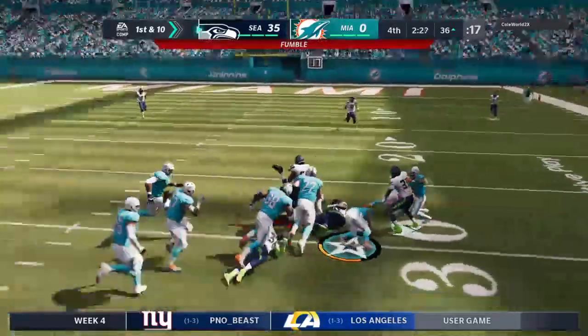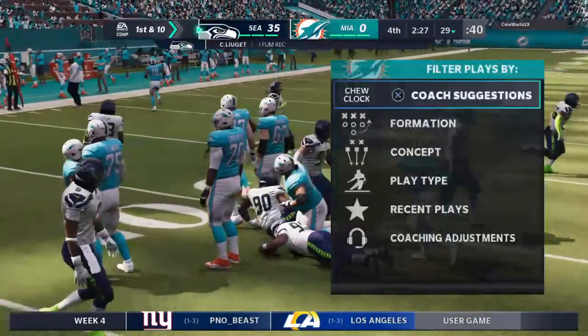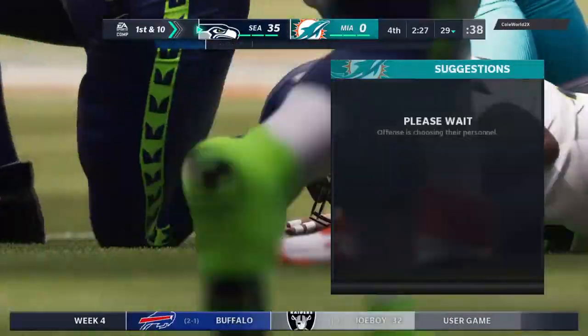A hit, and the ball is out. And the Seahawks have picked it up. And they will take over at the 29-yard line.